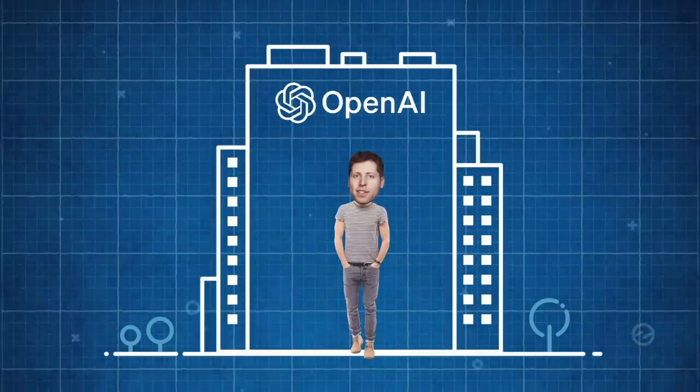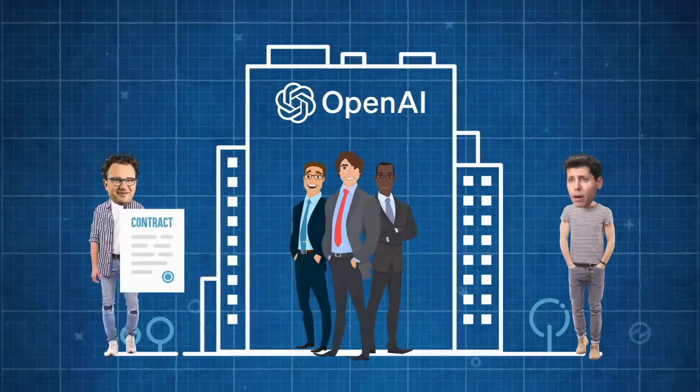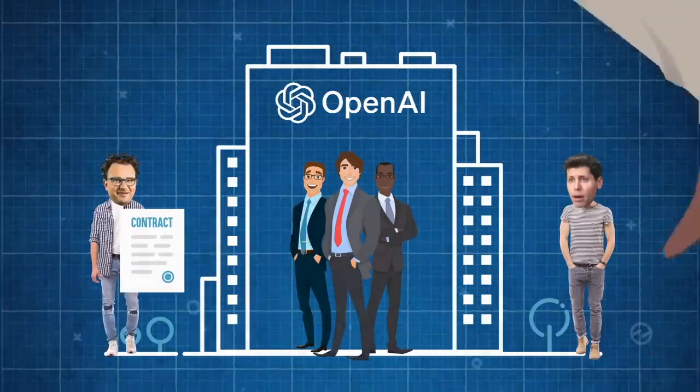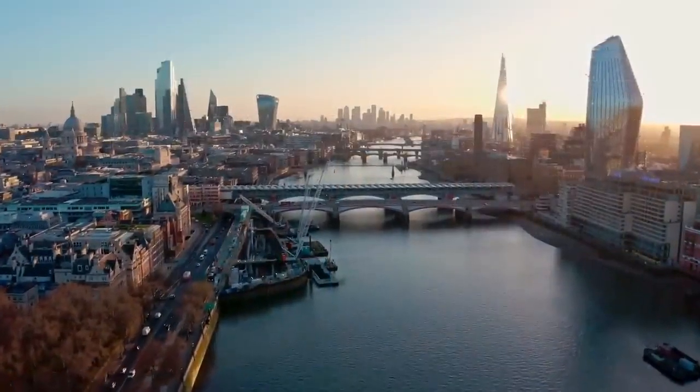Dario Amodei and some colleagues left OpenAI worried about safety to form Anthropic AI, and later when OpenAI's directors fired their CEO, they offered the role to Amodei, suggesting the two firms merge. Instead, the board was replaced and Altman reinstated. Money has continually overruled safety.